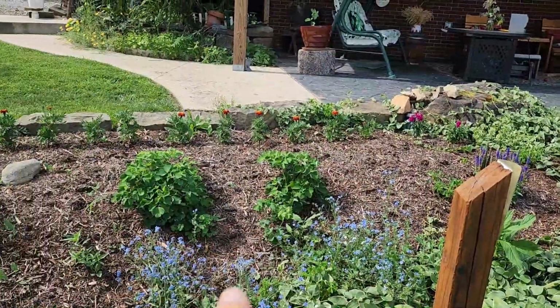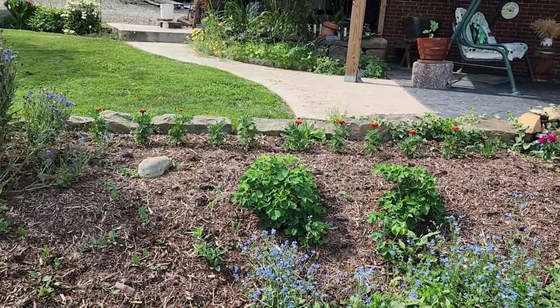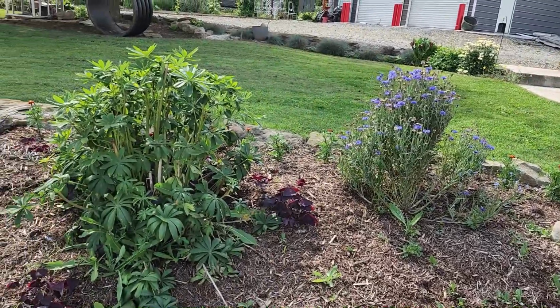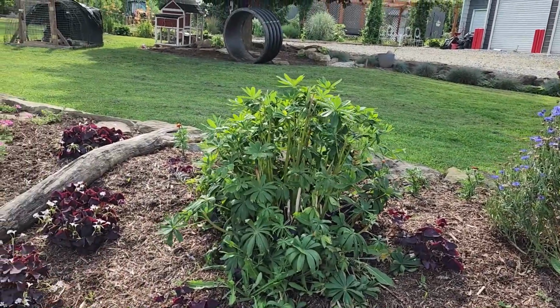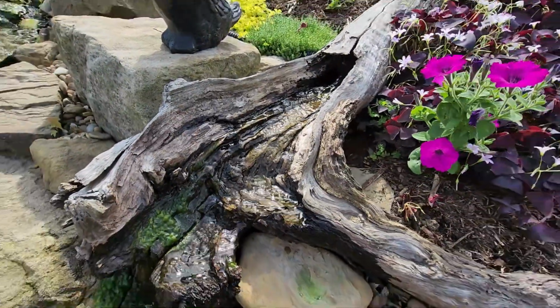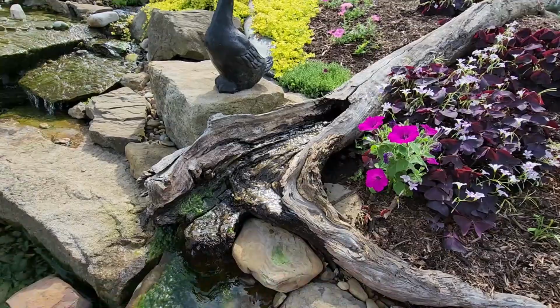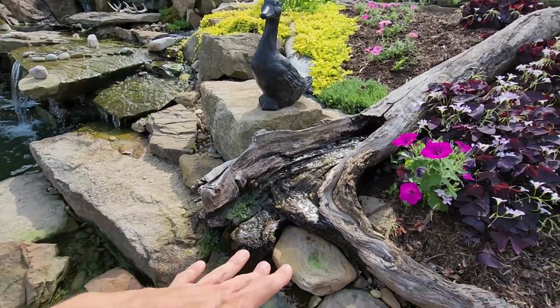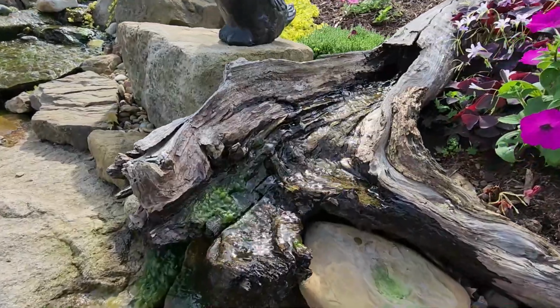Up along the stone edge, we have a row of the brocade marigolds, and that's going to form into a nice tight hedge. They're just starting to bloom now, but they'll go all the way across the rocks all the way to that log. I found this log in the woods up at my brother's house, and I put a hole through it so I could run a nice little stream here and widen out the waterfalls so I could have water coming all the way over here. And I think it turned out really nice.